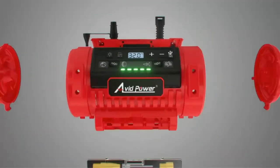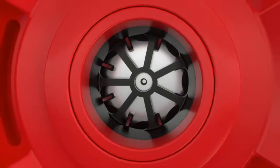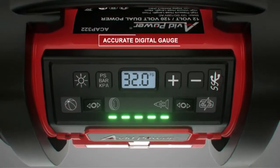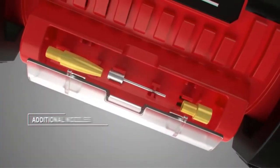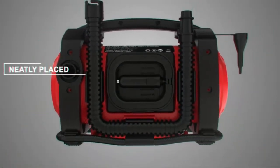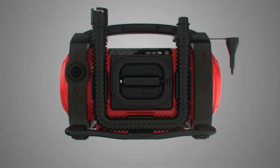12V DC 120V AC power supply. AC-DC power switch makes this air compressor more useful and convenient, since you can use it anywhere. You can choose to connect it with a 12V car cigarette lighter plug or a 120V home outlet. Perfect for use indoors and during travel.